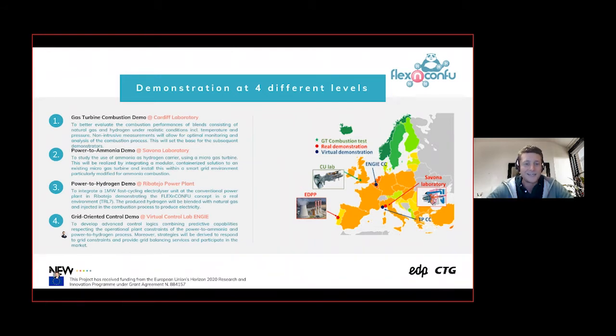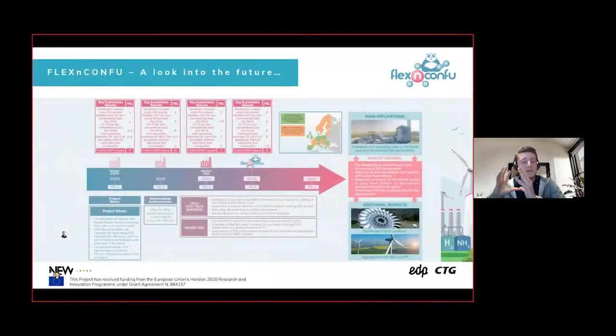And now we can take a little peek into the future, where FLEXnCONFU wants to go and what FLEXnCONFU targets. So the project has basically established quite an extensive development roadmap, which you can see here. So the project will start in 2020, so in the beginning of 2020, and will be concluded at the end of 2024 at TRL7, which basically means that the technology was demonstrated in an operational environment. And then what is basically the next step to release it to the market?